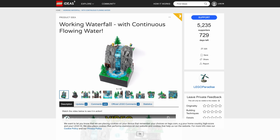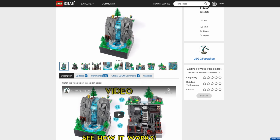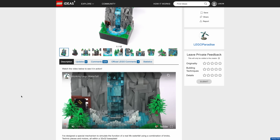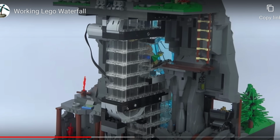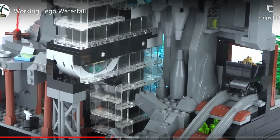Moving on to LEGO Ideas, I thought I'd start throwing in some LEGO Ideas projects in these monthly MOC videos so that you guys can have something to support. And here we have a working waterfall, so we'll go ahead and take a quick look at how this works. You can see there's actually Lego studs falling through, and they have some sort of tread or something in there that's spinning that picks up the water studs and sends it along, and it's a pretty neat little contraption that they've got going on there.